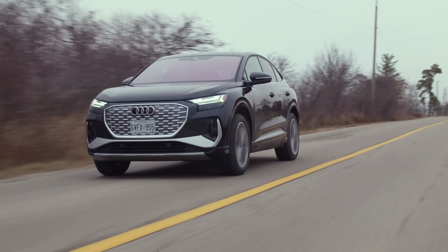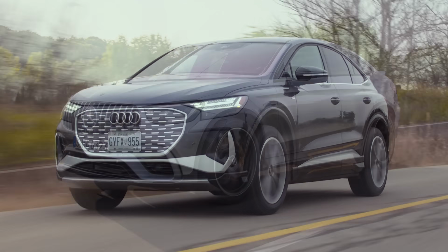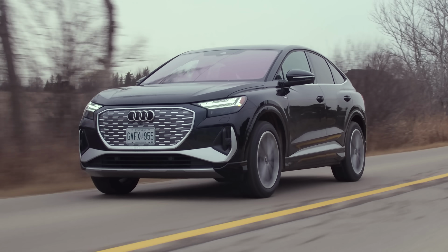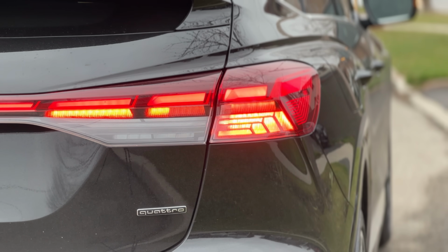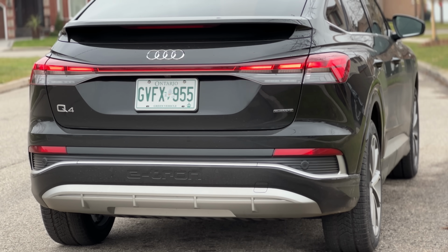Okay, what else about this car? Looks-wise, doesn't it kind of look like a GLC63 coupe, a little bit, in black? Ish, sort of from the back, kind of. Okay, the taillights on this, super cool, sequential, all that stuff. And when you put it in park, I saw the lights do a cool little dance. So I really, really like that.